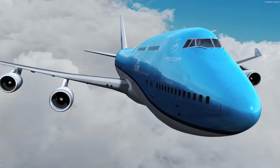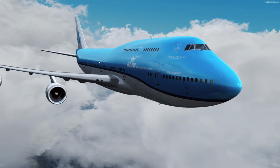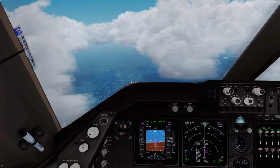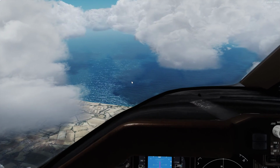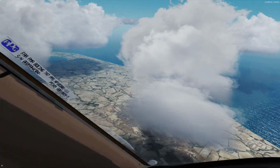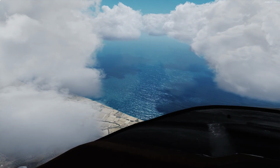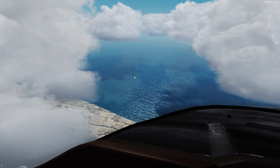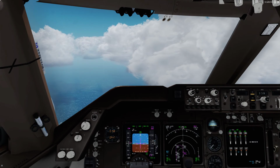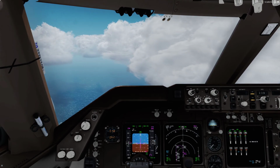Beautiful view that is. The majestic Queen of the Skies, KLM. Nearly 10 hours of flying. Oof. And as always, I don't know what I've done to P3D, but the sea, or the ocean, exactly both really, absolutely gorgeous. Right, just about to pass 10,000 feet, which is 3,200.